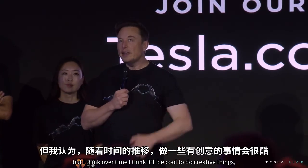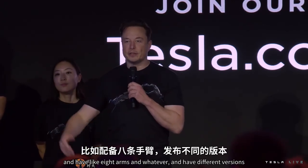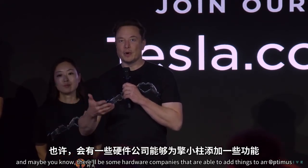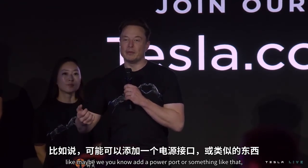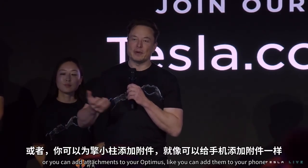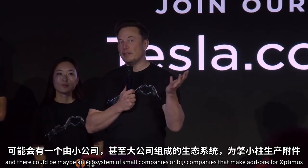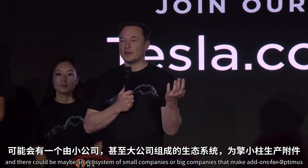But over time, I think it would be cool to do creative things and have like 8 arms and whatever, and have different versions. And maybe there'll be some hardware companies that are able to add things to an Optimus, like maybe we add a power port or something like that. You can add attachments to your Optimus, like you can add them to your phone. There could be a lot of cool things done over time, and maybe an ecosystem of small companies or big companies that make add-ons for Optimus.